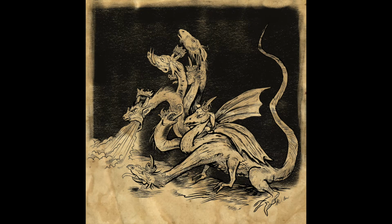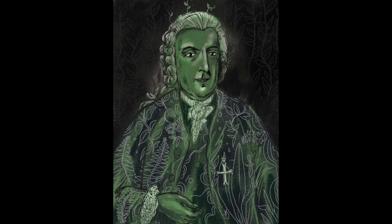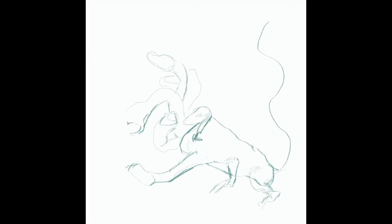All right, here are some of the images that we're doing for today's episode. It's a combination of digital drawings like this one, and then old school drawings, charcoal, with this one, and then again a digital portrait of Linnaeus himself, our hero, and finally an old school combination of colored pencil, acrylic paint, based on a wonderful George Inness painting. So let's talk a little bit about the Hydra as we draw here.